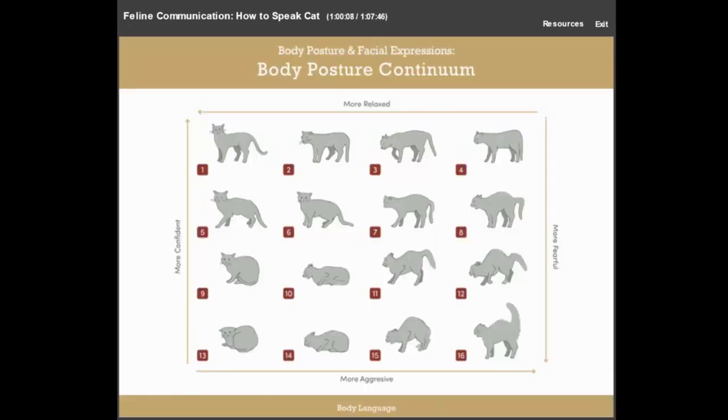As with facial expressions, a continuum, or physical suite of body postures, reflects varying gradations in motivational state. This continuum reviews many of the body parts and positions discussed in other sections, putting them together to demonstrate common messages a cat might give.